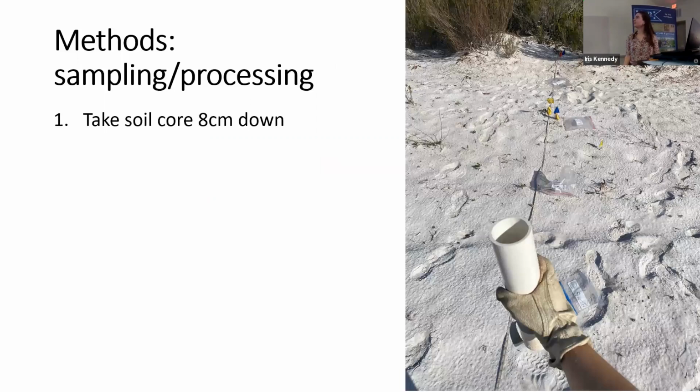For my sampling and processing, so this fancy PVC tool is what I use to do my soil cores. Lupe Gonzalez cut it for me. I just needed something that was big, but also very light because I was carrying a lot of sand, and this was a perfect tool actually. So I went to a depth of 8 centimeters.